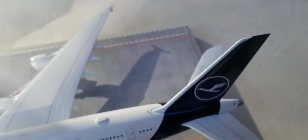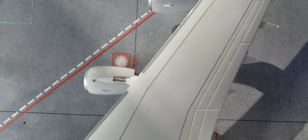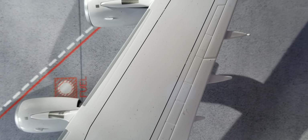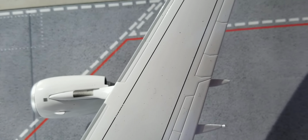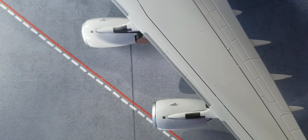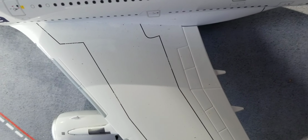Okay, now let's check out the engines and the wings. You see the engines right there, as well as the wings here, as well as the flaps, slats, ailerons, spoilers, what have you. Fuel dump valve you see right there. And then you see the wingtip fence right there. Now let's check out on this side. See the engines right here. There's the wings above right there, including the flaps, slats, ailerons, spoilers, what have you. There's the fuel dump valve right there, as well as the wingtip fence on this side of the aircraft as well.